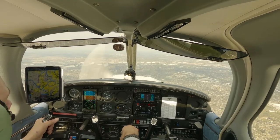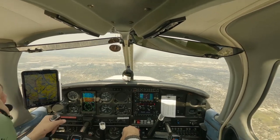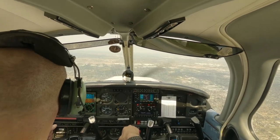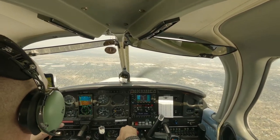Okay, do you want to come back around and try again for the approach? I'm assuming they're just going to be up and down in that area. Yeah, we'll try it again for 6-0 Papa. Can you get us a vector a little closer to Wolf and go to the right of him?